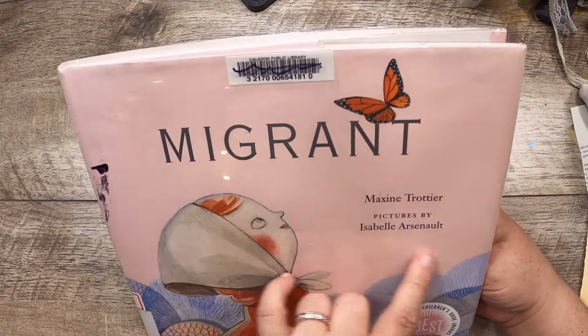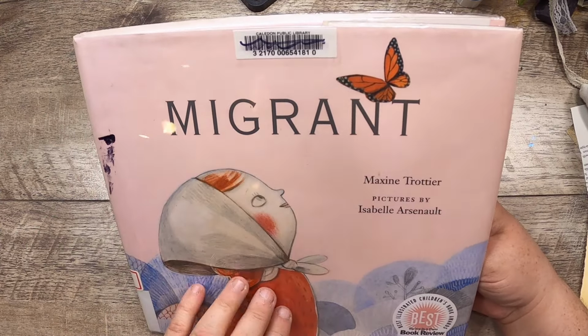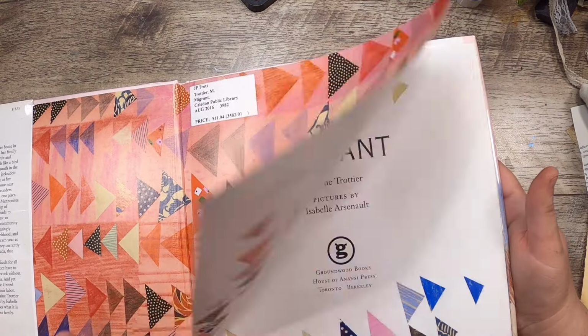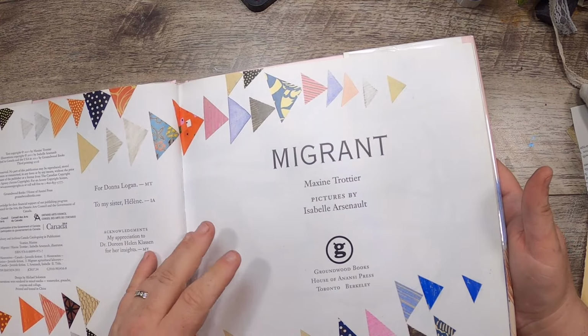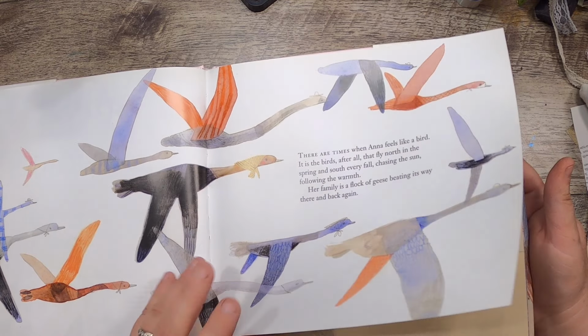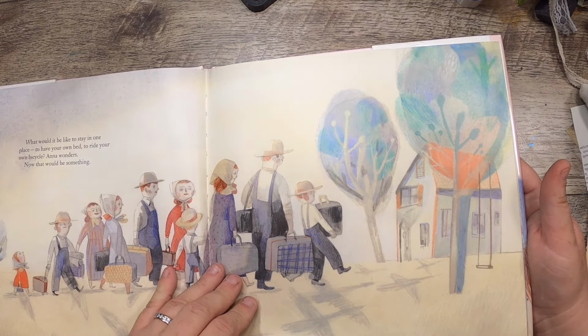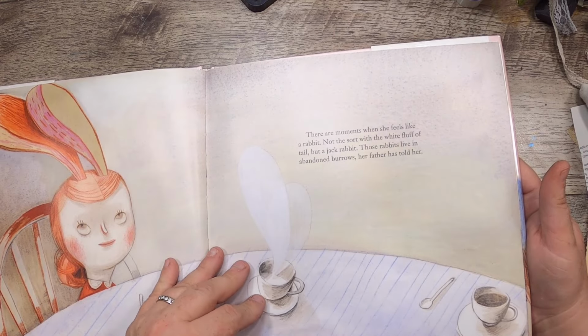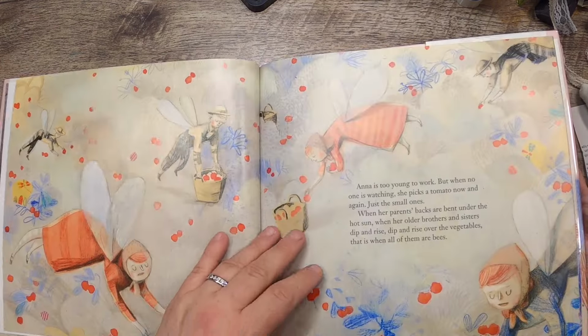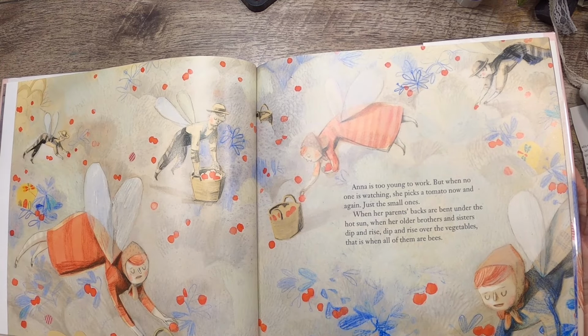This one is too wide to fit in my library. I had gotten it for the library, but I think I will keep it, read it to the kids, and then probably use it. It's called Migrant. And the reason I say I'll use it is because if you look at the illustrations inside, they are pretty wonderful. I have yet to read the story, so if it's a good story, it may become a journal.